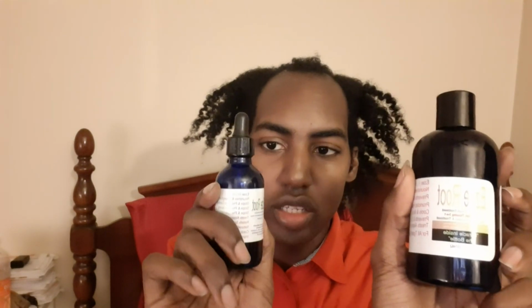It's been over 2 months at this point. I think 2.5 months since I've been using the Ezae Root. So, these are the products right here. This is the Ezae Root Hair Growth Root Stimulator. Repairs the scalp and revitalizes hair follicles. This is 2 fluid ounces. I got this for... Let me see the price on here. One was $24.90. This was $19.99, and this was the $24.99.